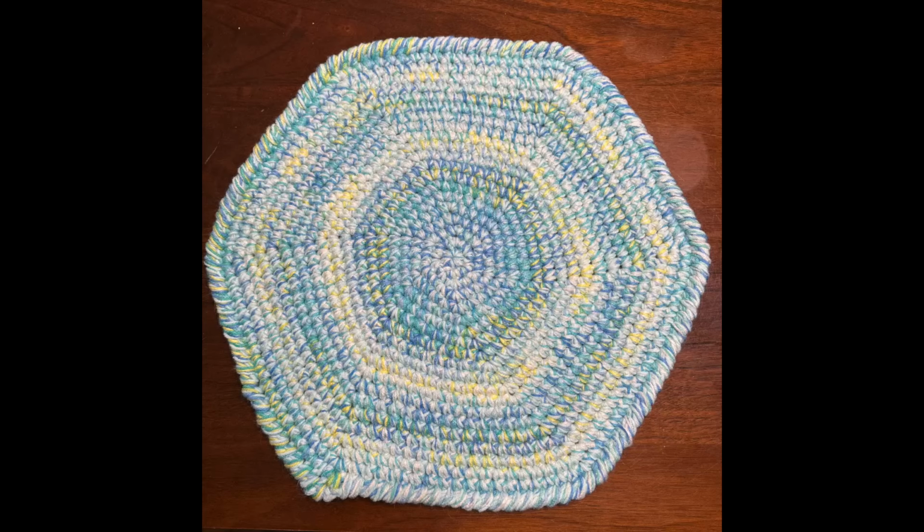I also finished 2 more of the scrap yarn placemats that I made for my dining room table. So in total, I finished 3, but for August, we're only going to count 2. The first placemat used 170 grams, and the second placemat used 173 grams. So for the 2 of them, that's a total of 343 grams out of stash.